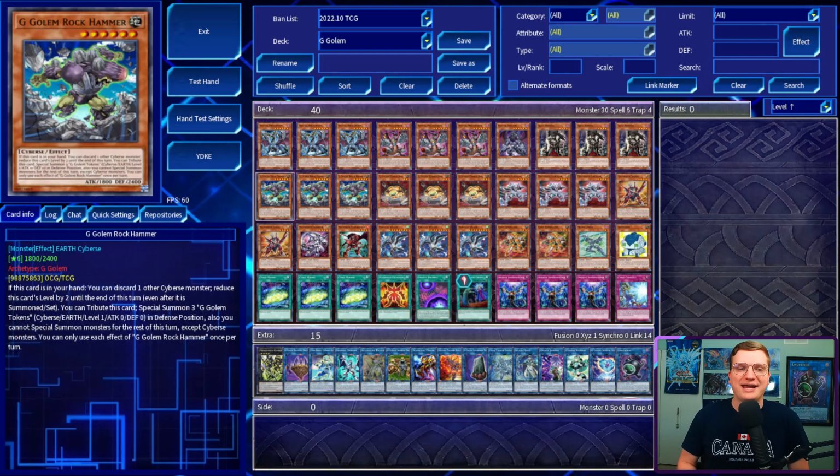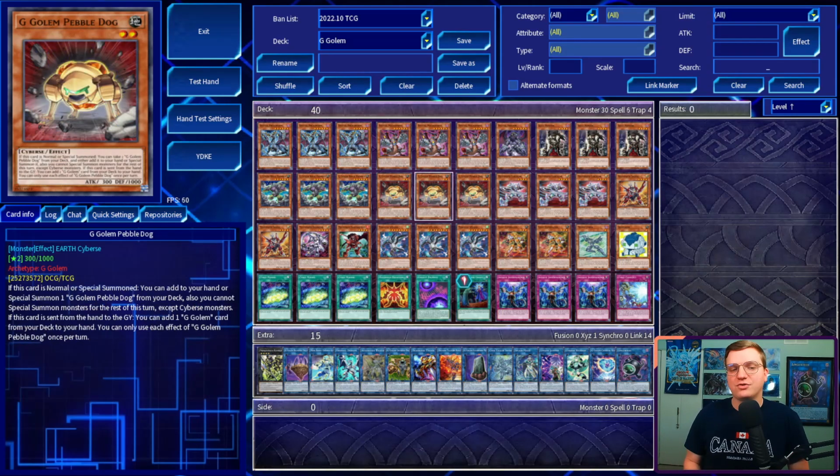We've got 3 copies of Rock Hammer. If this card's in your hand, you can discard another Cyberse, reduce its level by 2, and you can special summon 3 GGolem tokens in defense position. Also, your Cyberse locked. After that, we've got GGolem Pebbledog. If this card is normal or special summoned, you can add to your hand or special summon a Pebbledog from your deck. Also, your Cyberse locked.